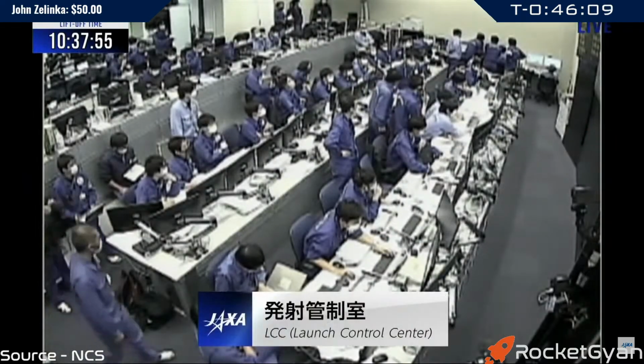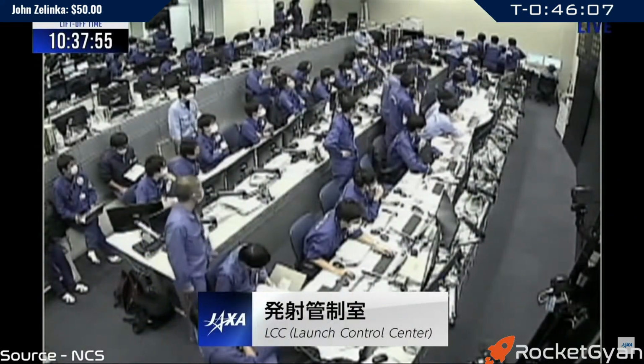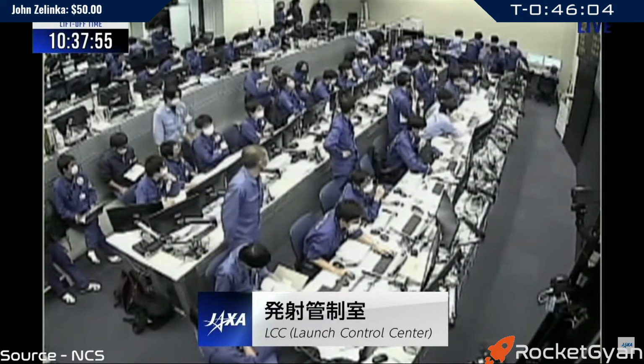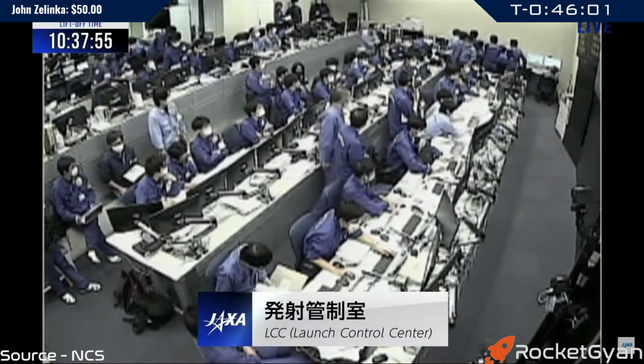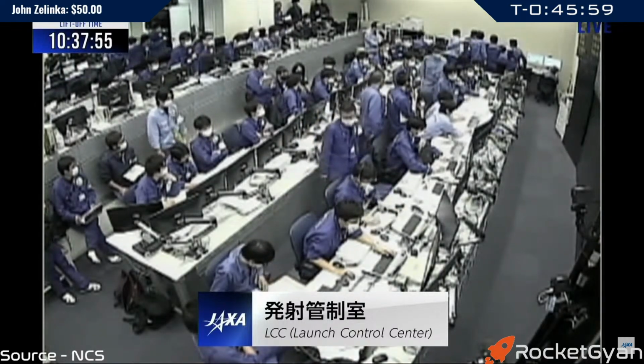Now, towards the launch, there is a place called the Launch Control Center, LCC, that conducts various types of remote work. And we have a camera link to LCC, the Launch Control Center. And this is it, making preparation towards the launch. So we have people standing up, we have people sitting down.